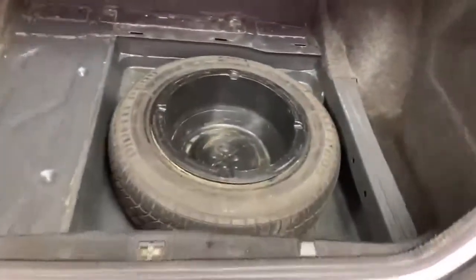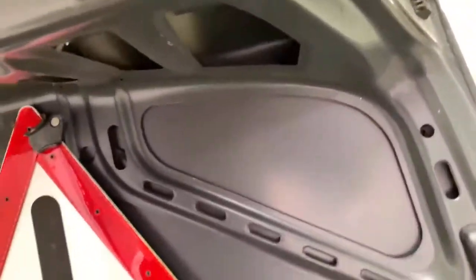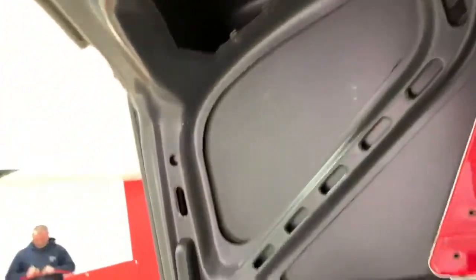Into the boot area, nice and clean and tidy, quite original. Around, still got this original carpet in. What I'll do is just whiz it out so that you can see that the rear spare wheel footwell is intact. There's no rust around there, all looking in nice condition. A little bit of surface rust just along there. Underneath the boot lid, again fine, very nice indeed.